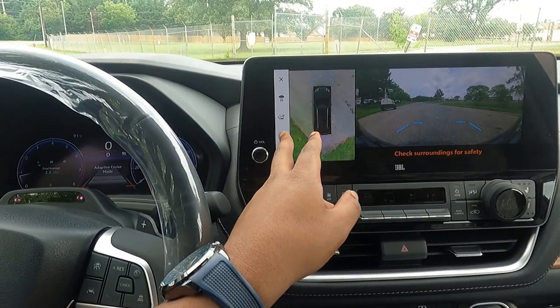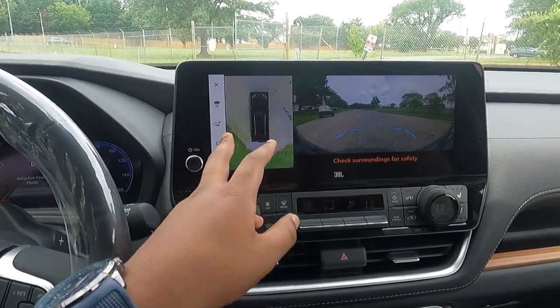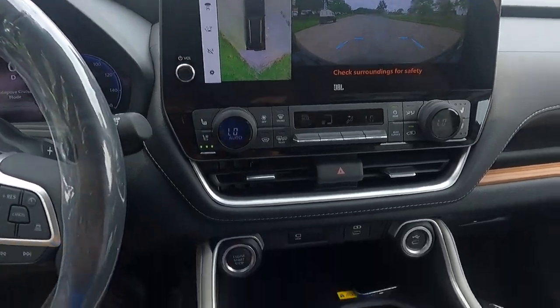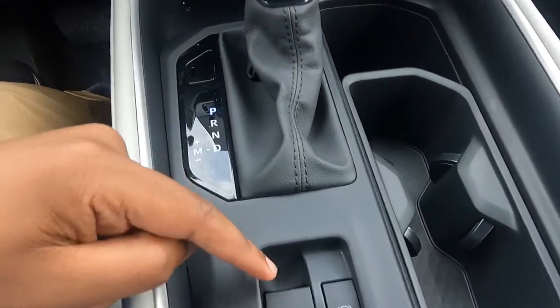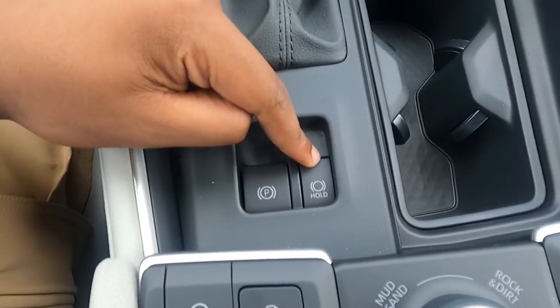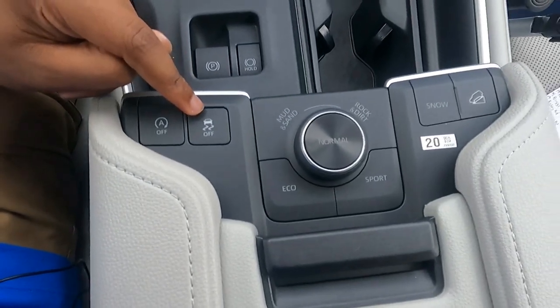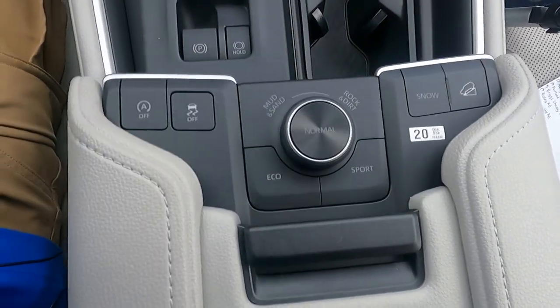And then when you're in drive, you can also put on the 360 camera as well. You can have an auto mode where at low speeds, under, I believe, 10 to 8 miles an hour, it'll come on automatically. And then you also have parking sensors, both front and rear. Manual mode is over here on this side. You have a parking brake right there with an auto hold function. Auto start stop defeat, as well as traction control. Also flanked on this side is a snow mode with a hill assist function.